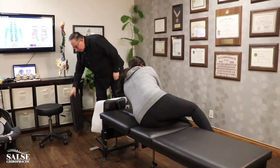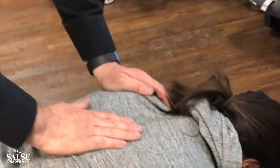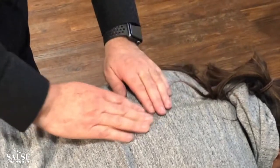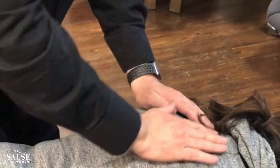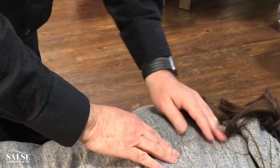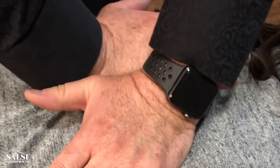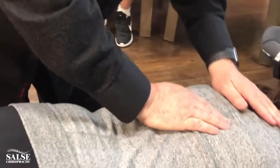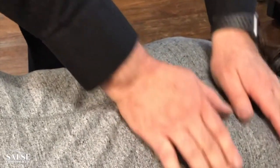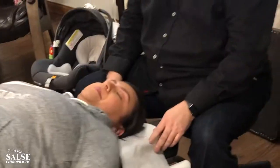I'm going to take some pressure off your mid-back. Now, this part of your spine is called the thoracic spine, and this will help take that tension right off of your mid-back here. So I want you to take a deep breath and breathe out, and you're going to feel some pressure right here. Here we go. Okay. Very nice. Now we're going to take a look at your neck.